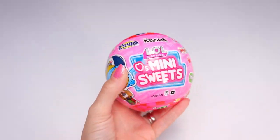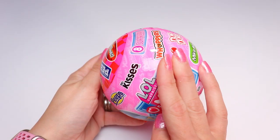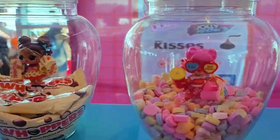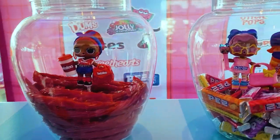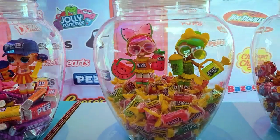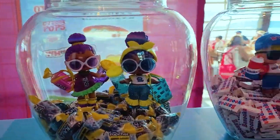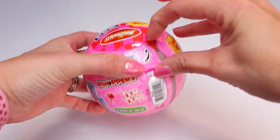And we're gonna start with the Mini Sweets ball. So as you can see, it is completely pink, and all over we've got different brands of sweet candies and confections. And whatever comes inside this ball is going to be themed as one of these candies. But I'd be pretty happy with almost any doll that comes inside because I saw them when I was in New York and man, they were adorable. All right, so wish me luck as I pull along this tear strip and see who we get.